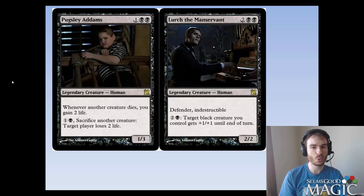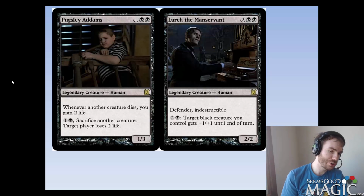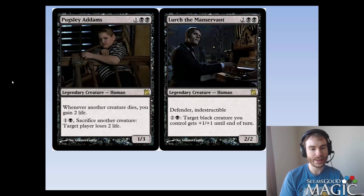So Pugsley Addams is 1 and 2 black for a legendary human creature. He's a 1/3. Whenever another creature dies, you gain 2 life, and then 1 and a black, sacrifice another creature, target player loses 2 life. So kind of a cool little engine that he's got on him. And definitely a powerful ability with the whenever another creature dies, gain 2 life. The fact that it affects both sides of the board, you and your opponent, makes it a pretty strong ability. And there's probably combat situations where it's tough to play around the amount of life gain you can get. So there's Pugsley, a little bit similar to Kheru Bloodsucker from Khans of Tarkir.